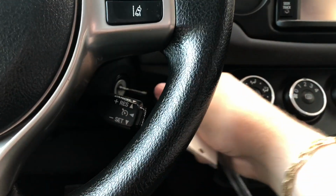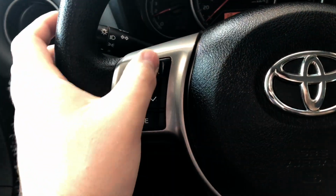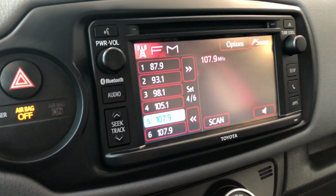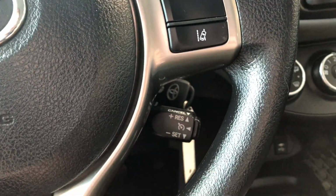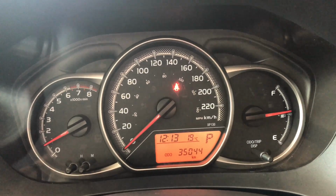So now let's just start this Yaris up and take a look on the left side of the steering wheel. You'll find your volume buttons, and these arrows will just help you cycle through any audio that you might have on the screen here. On the right side you have your lane departure assist, and your cruise control speed settings are right behind the wheel here. And before we move on to our screen, just to show you that this Yaris does have 35,044 kilometers on it.